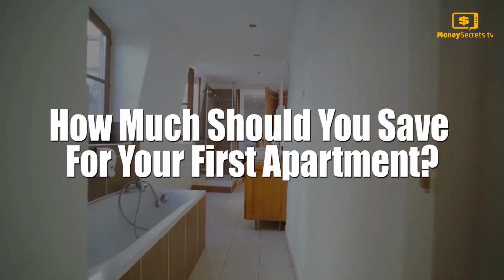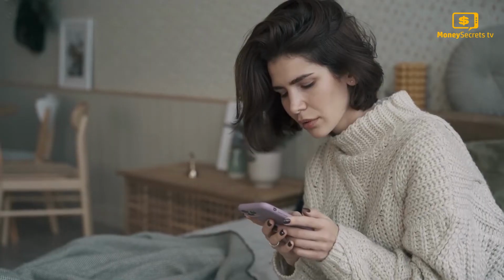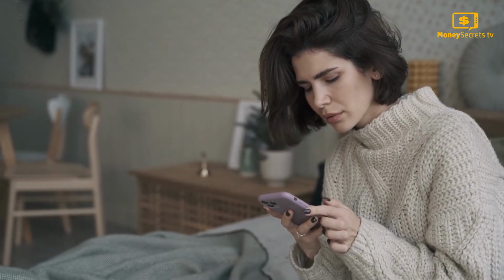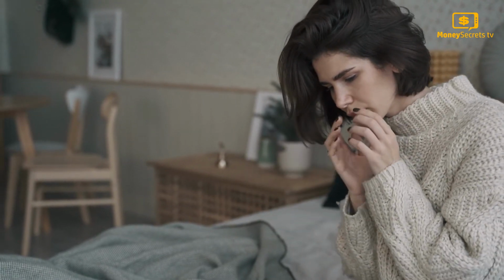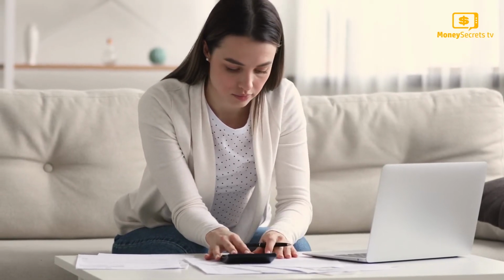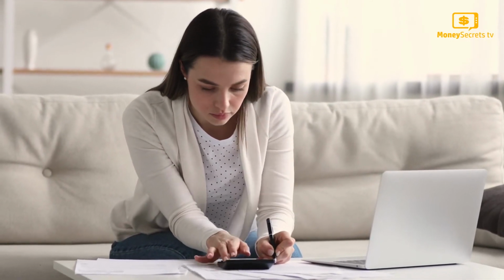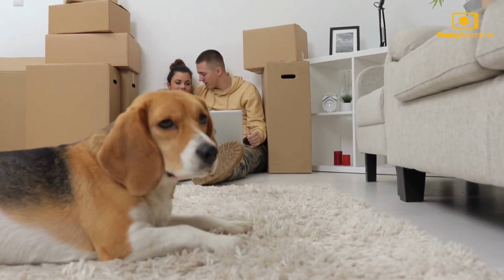Step 8. How much should you save for your first apartment? According to a survey, an average renter in America spends over $1,326 per month to pay for his rent. If we consider this estimate, you would have to make a minimum of $3,000 just to meet all your expenses for shifting and settling into your new apartment. It excludes your other monthly expenses.